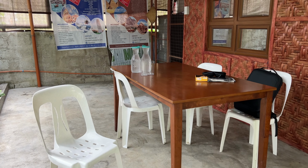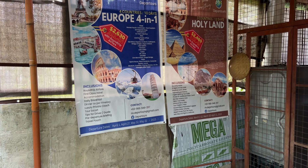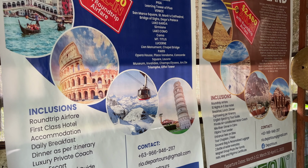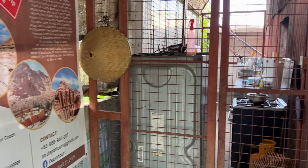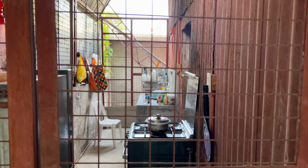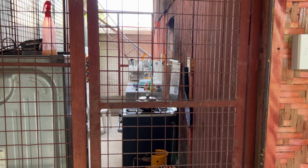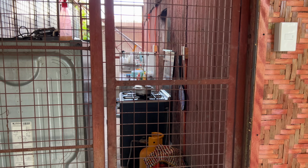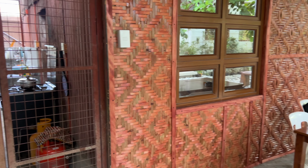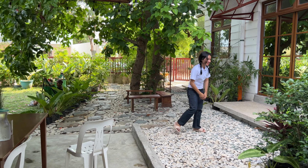Okay, and there's actually a common kitchen right through here. I don't know what this is, but maybe they do some tours as well. But right there, as you can see, is a common kitchen area. So if you want to do some grocery shopping, you can bring it back there. There's a little refrigerator right here, and cook your own food. Hello. That's our caretaker, right? Yes. Okay, hello.